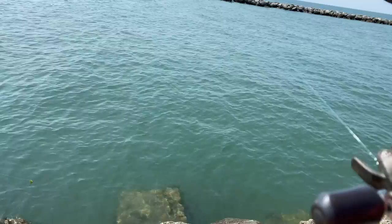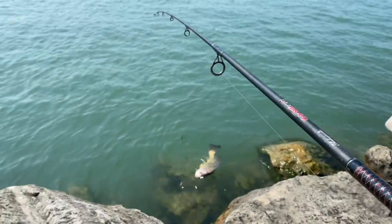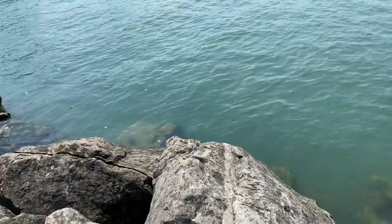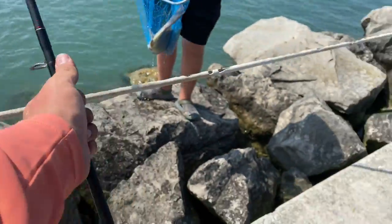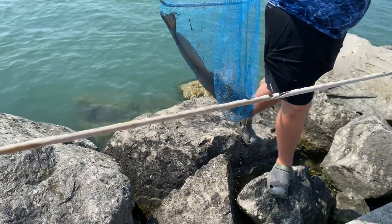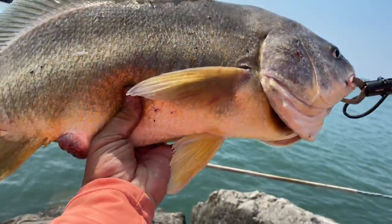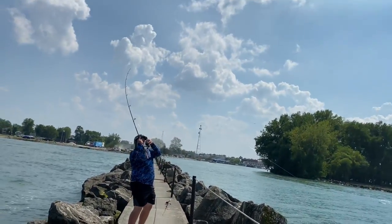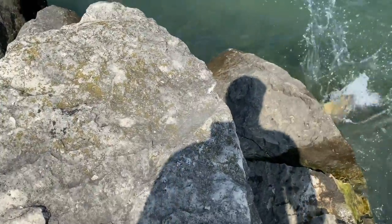How big is he? He's pretty good size, but it feels like a catfish. Nope, it's a drum. Oh, okay. Big old drum. Shoot. Got him. Yep. Haul him up here. He looks bigger. Oh, he's not as fat. Big old drum. Oh, about to get doubles on. Get him, son. Oh, drag. Got him. Yeah, he's still there. All right, we'll release this guy. Good to go.